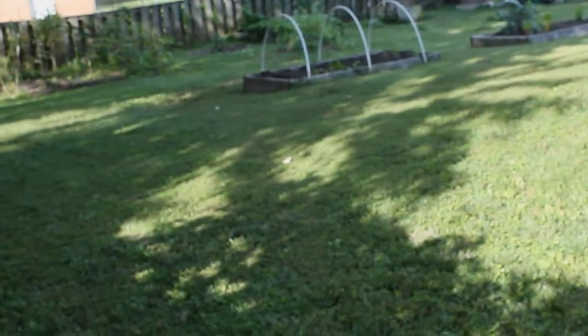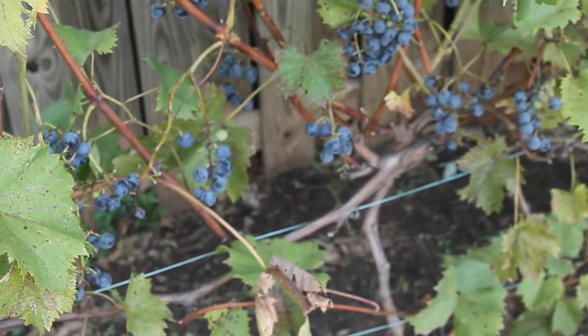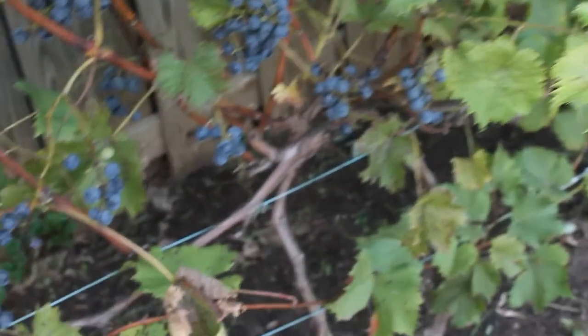August 25th, and I'll give you a quick look at the garden. The grapes are turning purple, and they're actually doing pretty good. They're not quite ripe yet. You know when they're ripe because that's when the birds eat them all, but they're still here, so they must not be fully ripe yet.